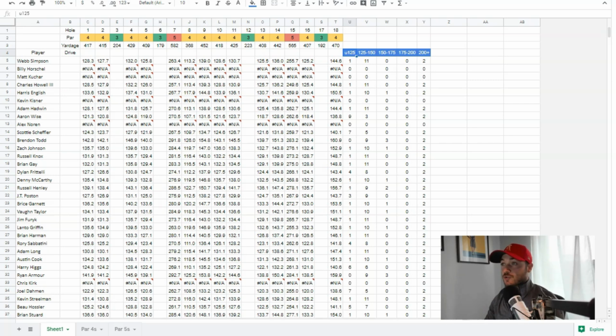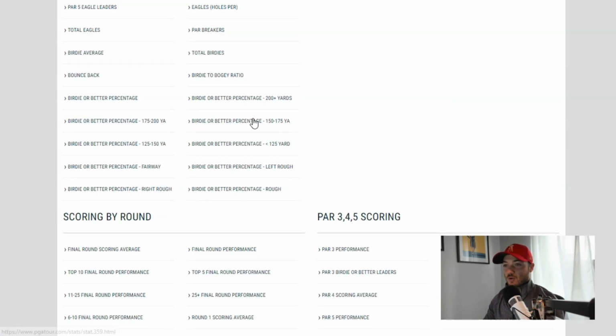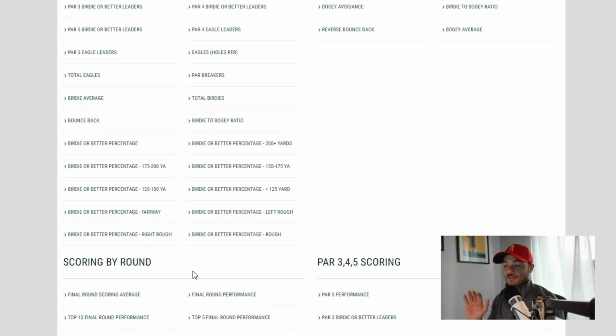The reason I chose those is because I want to use birdie or better percentage. I don't want to use proximity numbers because they don't go deep enough for me. I just want to say, okay, he makes a birdie from this range this percent of the time, assign that to however many shots he's going to hit from there, and try to calculate this out. When you go to the PGA Tour, the birdie or better percentage only comes in those 5 categories. I know the proximity ones can go, I think there's a 100 to 125, there's an under 100, but I'm just going to use these 5 ranges.